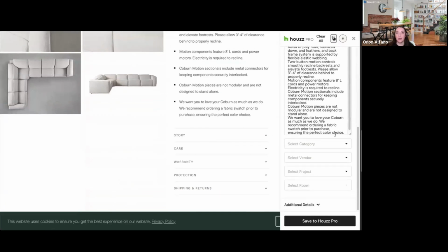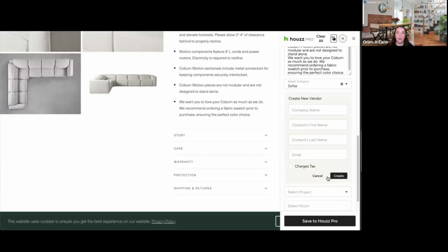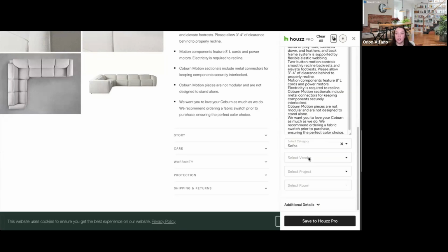As I scroll down, in order to organize my product library, I'll go ahead and add this to a category. I already have sofas created, so I'll just go ahead and assign that. This keeps my product library organized. I'll now select a vendor. I already have our house created. However, if you do not yet have the vendor created, go ahead and create a new vendor. Again, since I already have this, I'll just go ahead and assign this to our house.